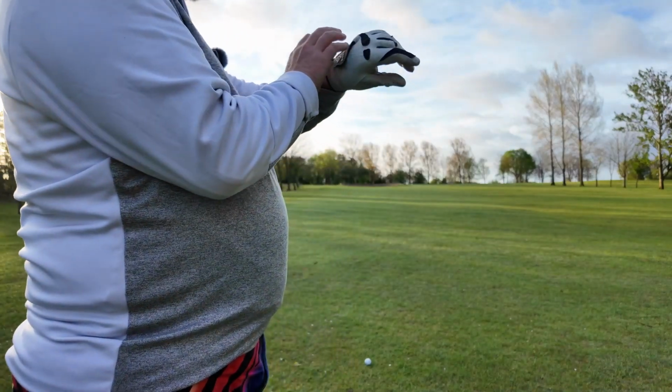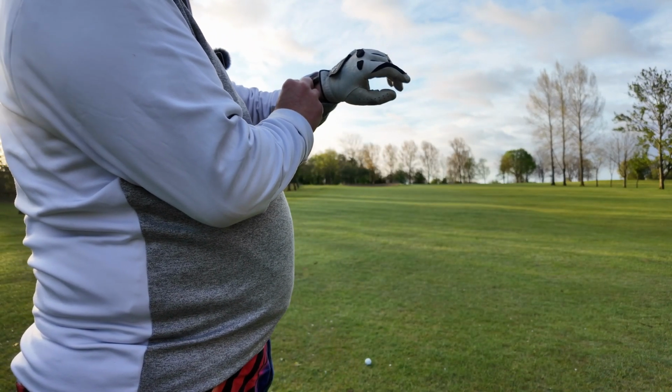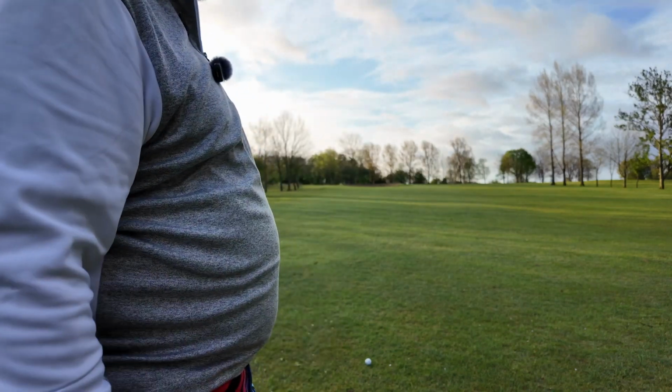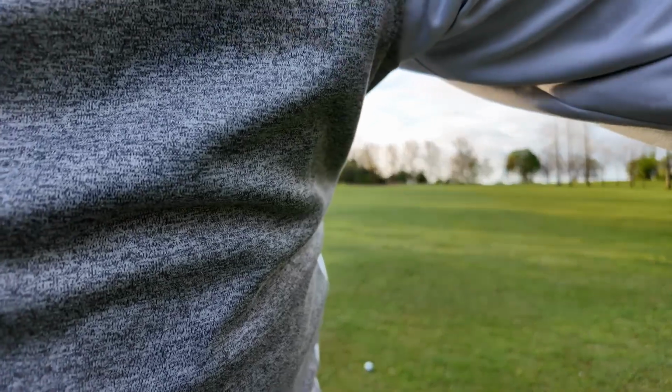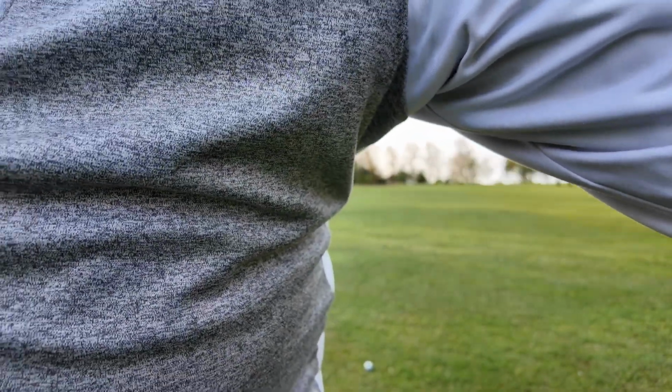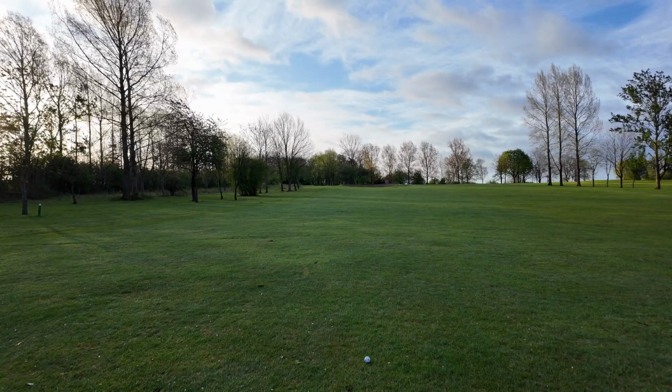157 playing 162, so 5 yards long because it's uphill. And Arccos says it's playing more like 194 because of the wind. I think Arccos is over-egging it a bit today. I'm going to take my 7-iron. 7-iron should be 175. So it gives me a bit for the wind and a bit for the uphill.